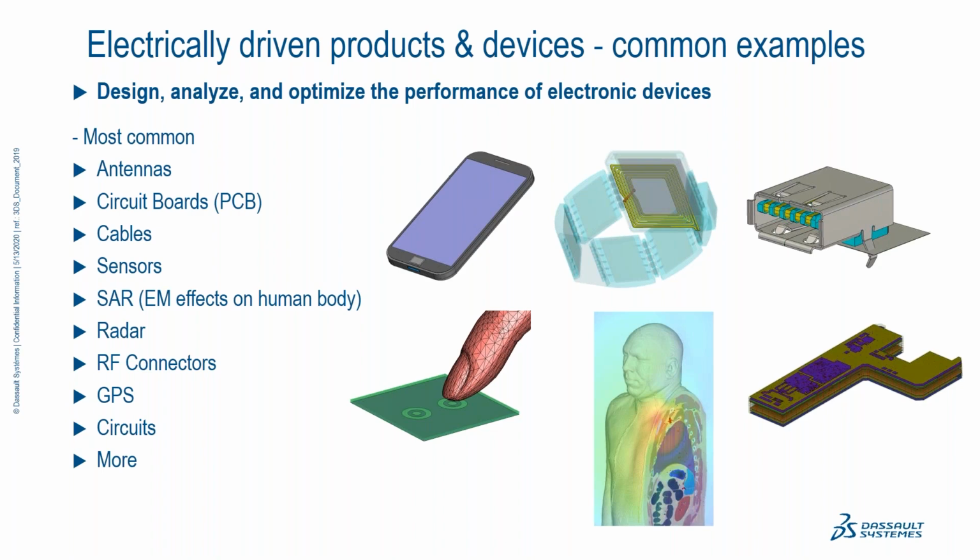Now, you can't even physically test that because we don't want to fry anyone's brains, right? We don't want to hurt anybody. So having this realistic and accurate simulation done beforehand is truly critical. There are some spaces where you can't even do the physical testing. So perfect. All right, moving on to the next slide.